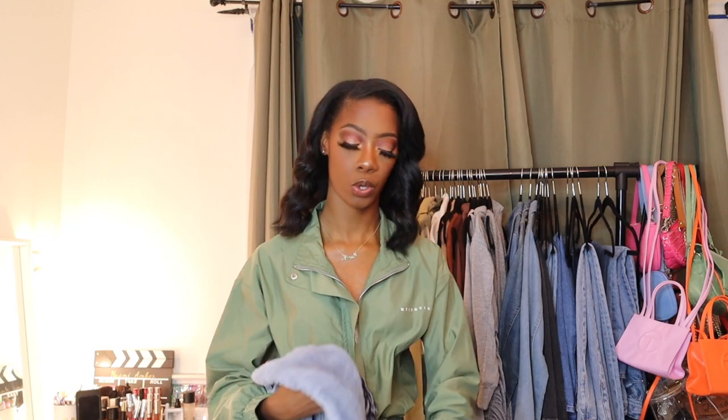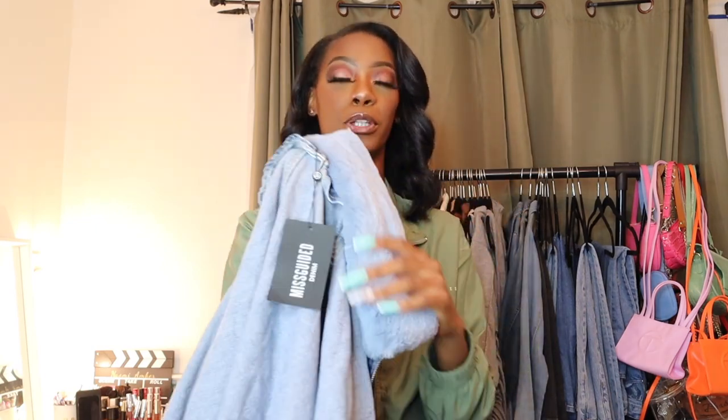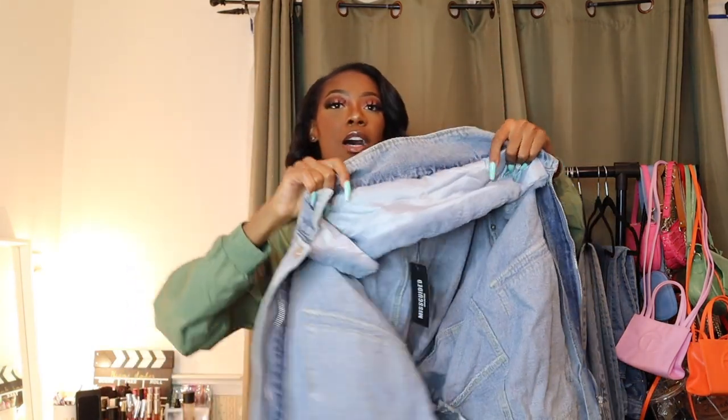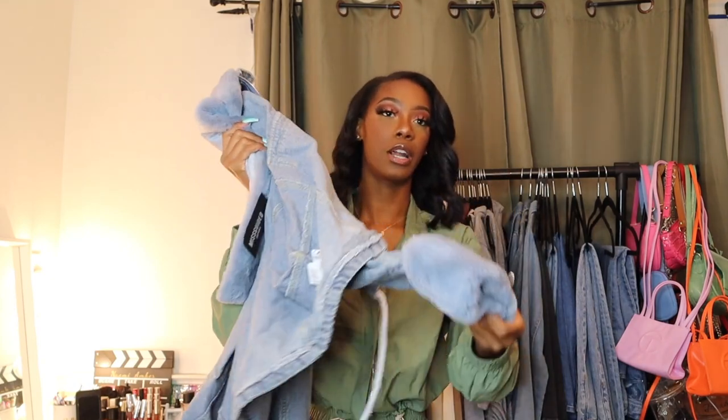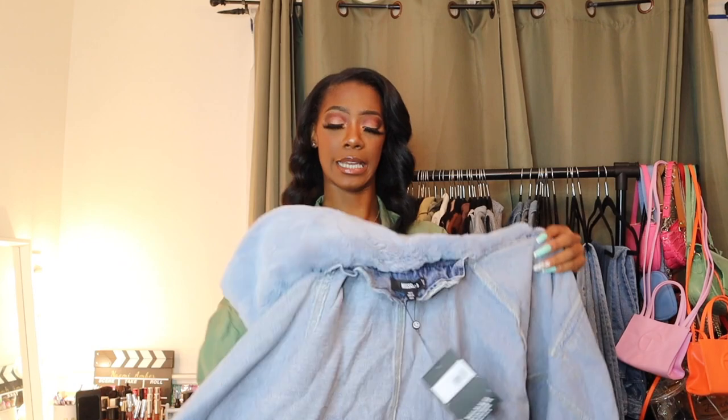So this next item that I got was kind of a spur of the moment thing. Like, let me just get this to spice up my closet a little bit. But I truly, genuinely don't know what I'm going to wear with this. Well, I actually do have an idea, but I need to get the pieces to execute. It's just this jean jacket. Now hear me out. It's a jean jacket, but it has this blue fur along the collar and also on the arms. And I just think this is so different. I've never seen anybody with anything like this.